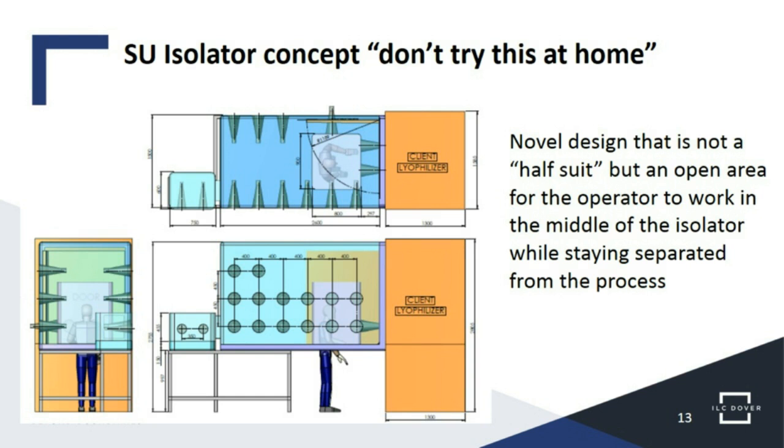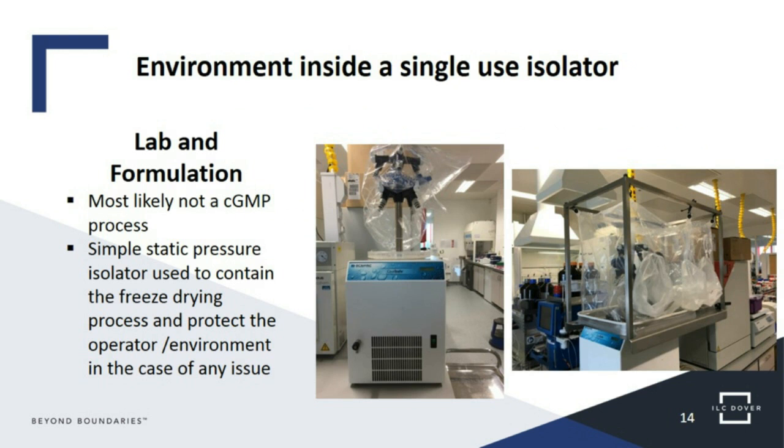So more examples. There are all kinds of different lyophilizers. The last one we saw was a very difficult one with a very large door and multiple trays at an ergonomically challenging position. So here's the easy side of it, a small lab and formulation lyophilizer that we see in the picture on the left. In this case, this is probably not even a cGMP operation. We see it sitting in a lab environment. But in this case, again, the customer was interested in having some containment for an upset condition.